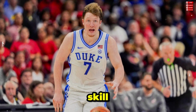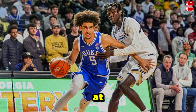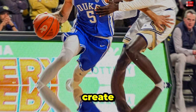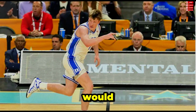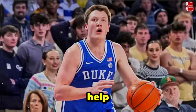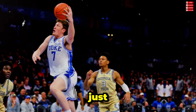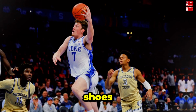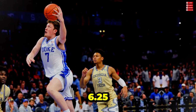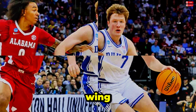Yet for all the skill, the red flags remained. Was he athletic enough to defend wings at the NBA level? Could he create space against elite defenders? Would he survive the pace of the pro game? His height measurements didn't help the cause. Though listed at 6'7" at Duke, Knueppel measured just 6'5" without shoes, with a 6'6.25" wingspan, a figure that's slightly underwhelming for a modern NBA wing.